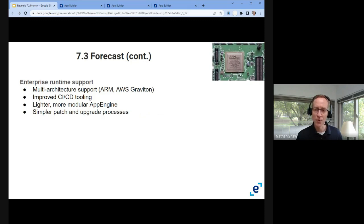Also looking at some more things around making the app engine lighter, easier to use, and also some things around processes. How do you patch an existing Entando application? How do you upgrade it? Back in Entando 7.0, we added Liquibase-based support for automatically updating the databases connected to Entando. Looking now to say, well, how do we do something similar where you can update the images, so that if we issue a patch release, you can automatically do that in an easy way? So looking to improve that as well in this next version.